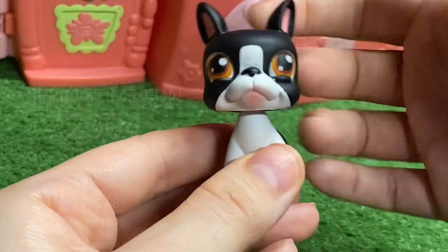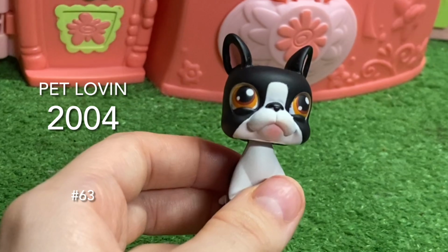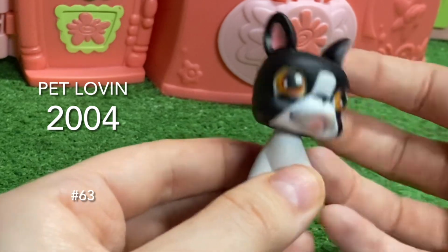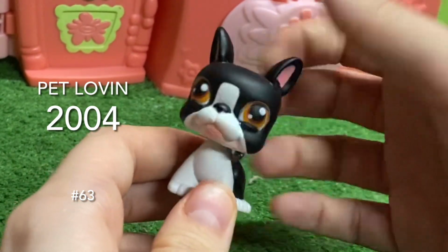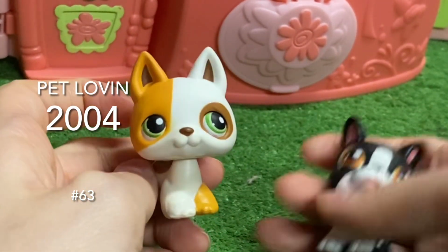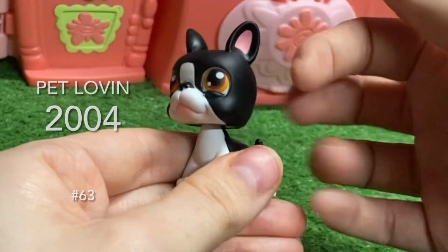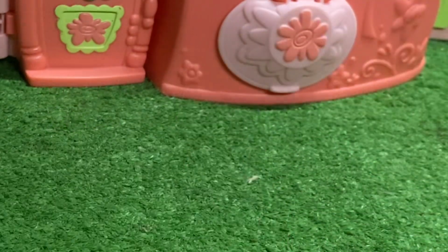And then lastly, we have this dog, and in my opinion, this one looks like a bulldog, but apparently it is not a bulldog. Apparently it is a Boston Terrier. So I apparently know nothing about dogs, because I would have guessed all of these wrong. Like 5 minutes ago, I thought this was a Husky, and then I discovered it was a German Shepherd. So clearly, I know nothing about dogs, but that's okay.